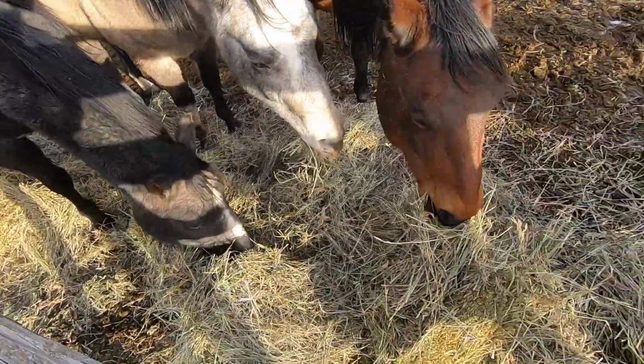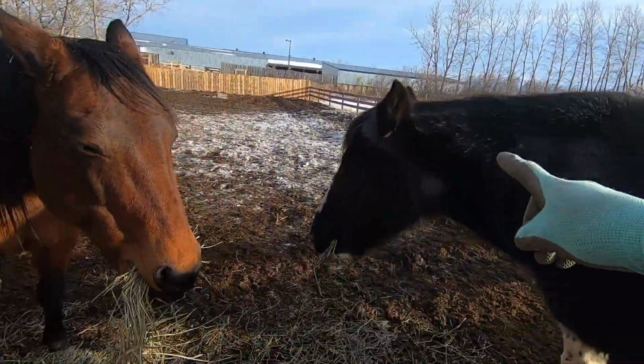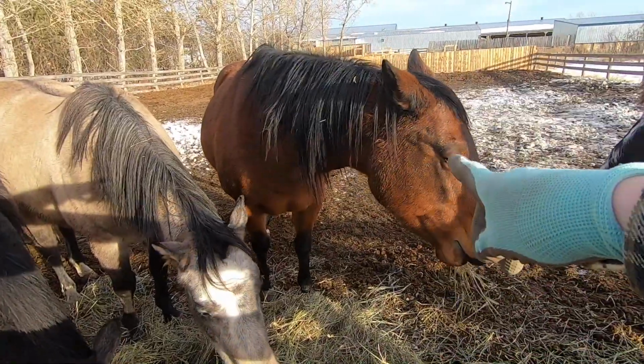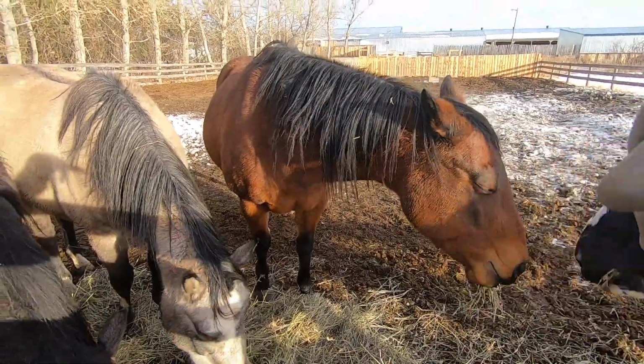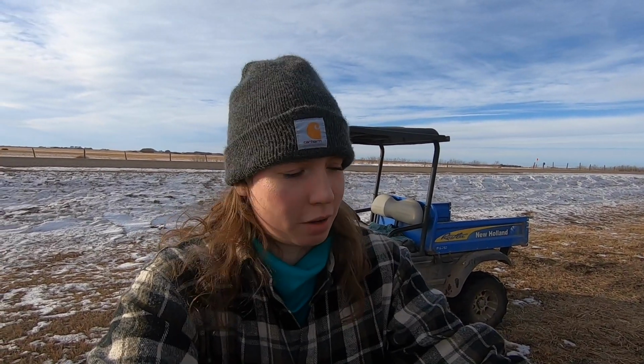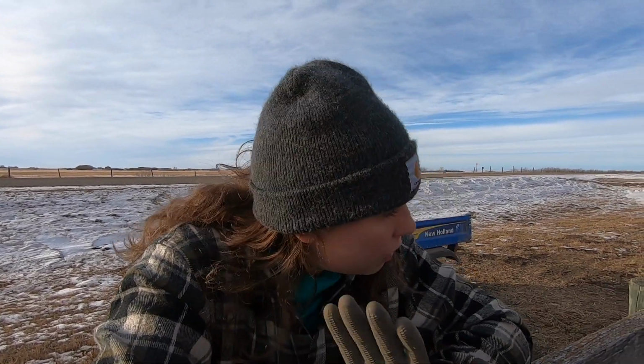And I kind of spread the feed along the fence line just so they don't have to eat right next to each other. Because Bobby likes to bully these two, and Juliet likes to bully everyone. So, right now it looks like they're getting along. But sometimes they can be a little bit ornery with each other, just like people. We don't always get along either, so they have the option to eat farther away from each other if they want to.